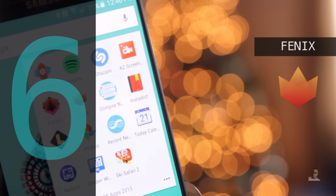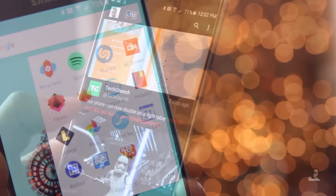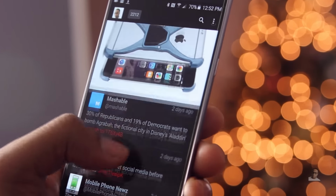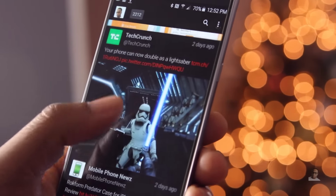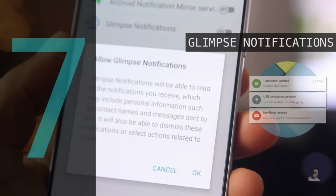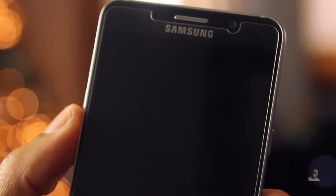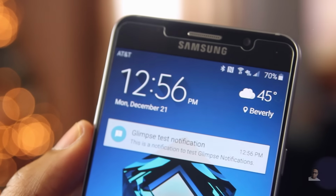With this next app, I stay up to date with my social news on Twitter. Personally, I think Phoenix makes everything look better, and I like the dark mode with the card style presentation. I like to see my notifications pop up on my lock screen, and this next app does just that. Glimpse Notifications is a must-have on my Galaxy Note 5.